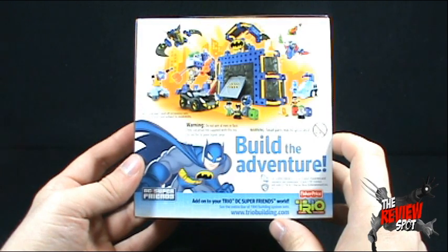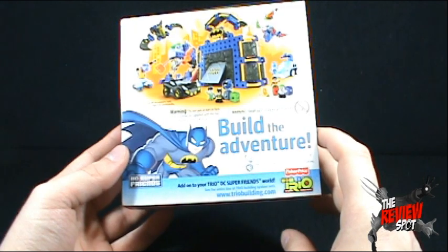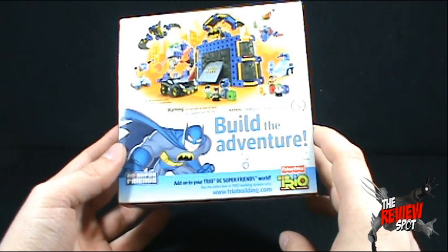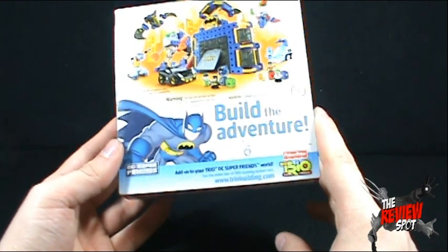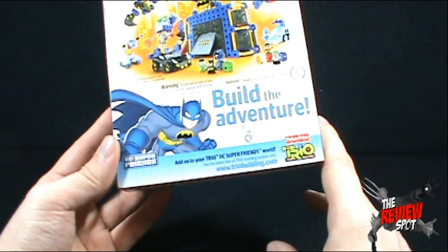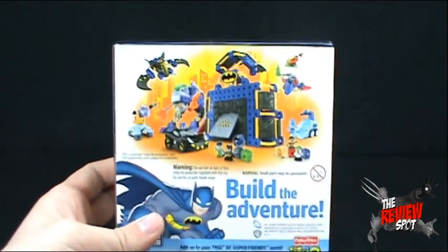Trio Batcave and all accessory sets sold separately and subject to availability. Add to your Trio Superhero or Super Friends world. See the entire line of Trio Building Systems sets at www.triobuilding.com. Now I'm going to zoom in because some of these sets are really cool.